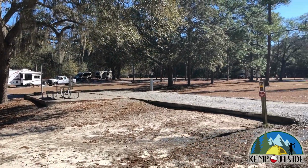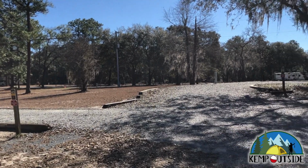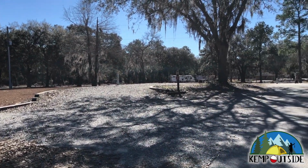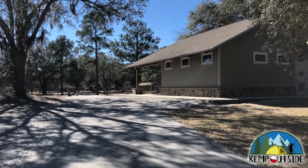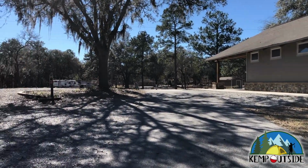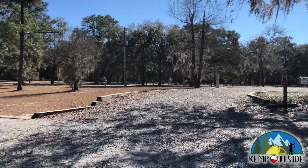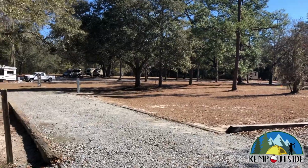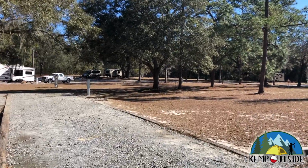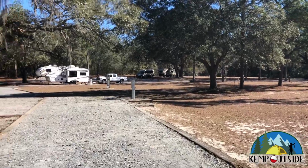So the entrance to this site also is the entrance to site 46. So they kind of crisscross a little bit. And as you can see, you're right across from the restroom facility. As we make our way into this site, you'll see that it's level. The site does have electric, water, and sewer hookup, as well as cable TV hookup. And the electric hookup is 30 amp.